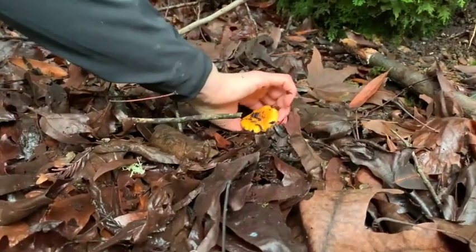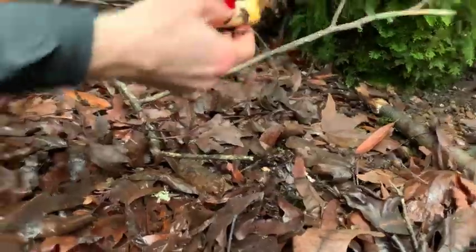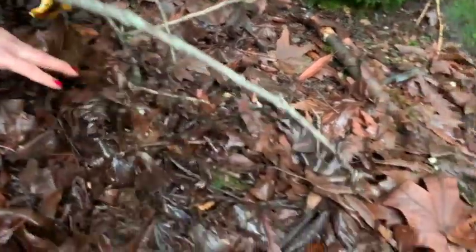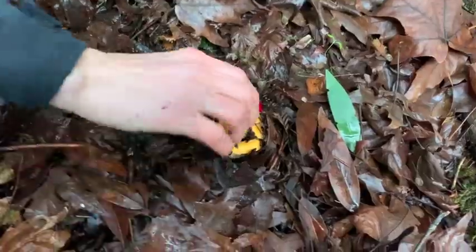That is perfect. Don't they look like apricots? They have the same feel. The top is more of an apricot color than a peach color. You said peach. Apricot and peach, they're the same color. What? No, they're not. Apricot, I agree with.